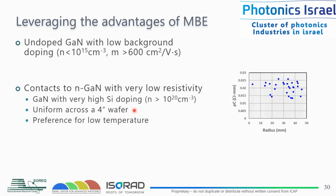This is something that you need to do in MBE because it's a regrowth on top of a structure that has already been grown. If you do this at high temperature, you can destroy the structure that you've grown, destroy the interfaces. So this is also something that we've achieved.